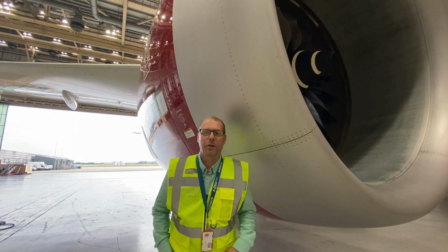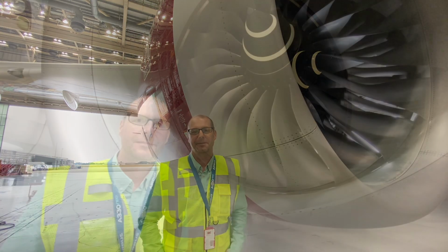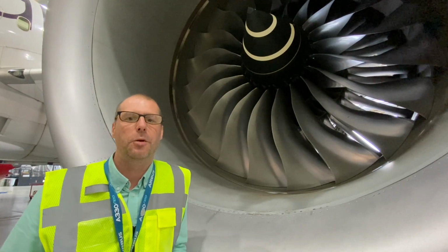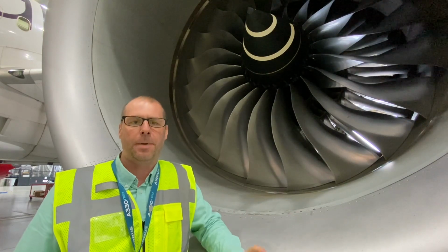So now what we're going to do is take you round the engine and we're going to open up one so that you can see what's inside. So an aircraft engine and a car engine work in much the same way on the suck, squeeze, bang, blow principle. And we're going to have a look around this engine at each part of that principle.